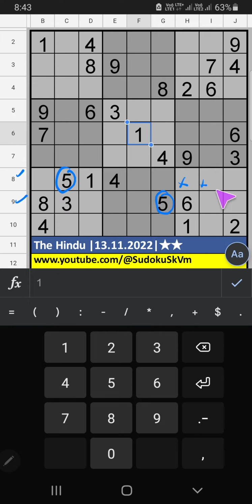So 5 can't come in these cells. Then 5 is from here. Column G, 8th row, 10th row, we have 4. So 4 can't come in these cells. Then 4 is from here.